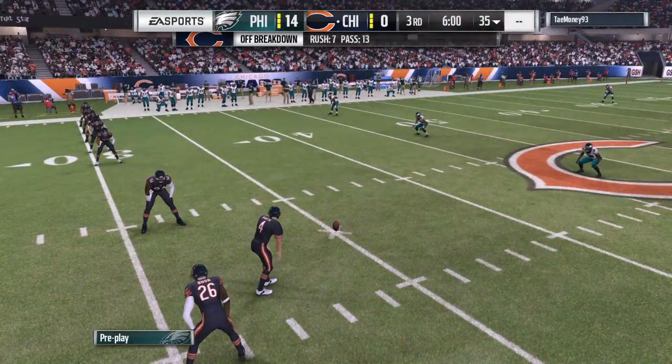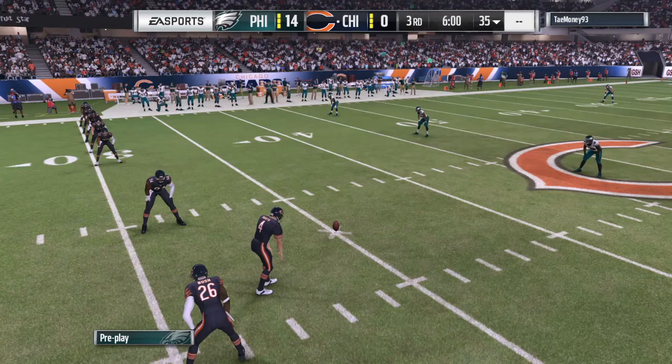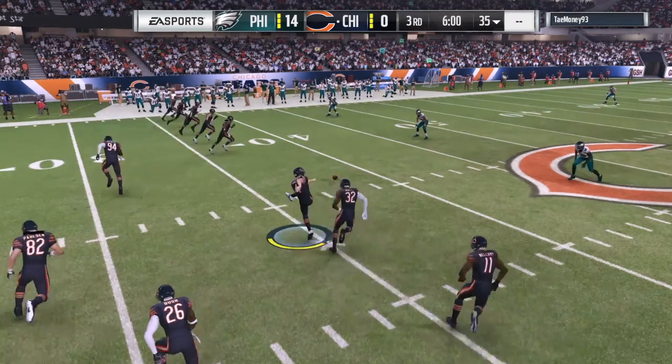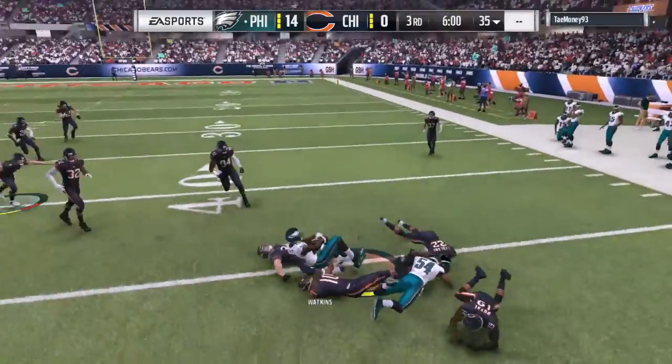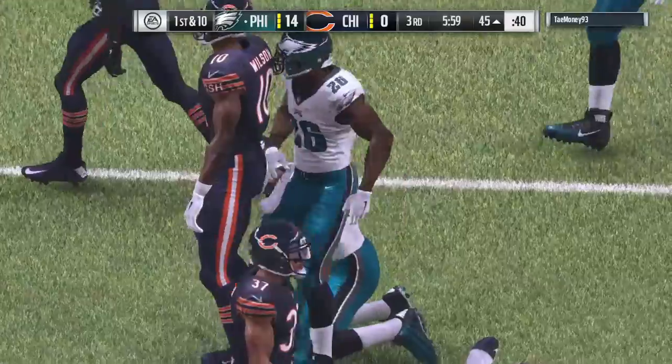And how about this right out of the locker room? An onside kick attempt. And the Eagles hands team able to cover it up. A very interesting call and one that backfires.